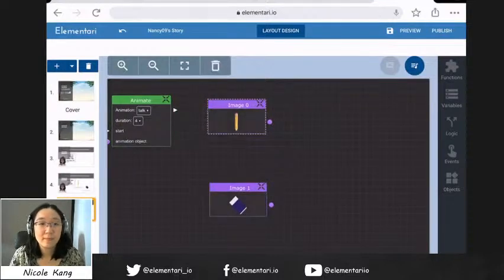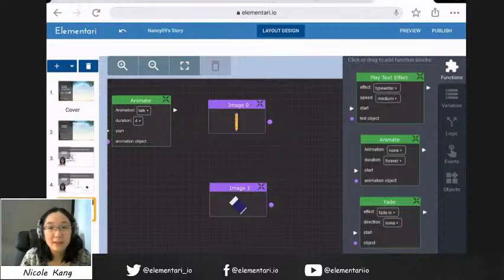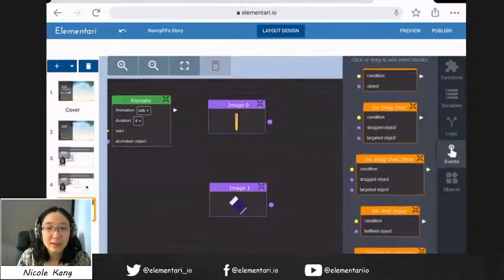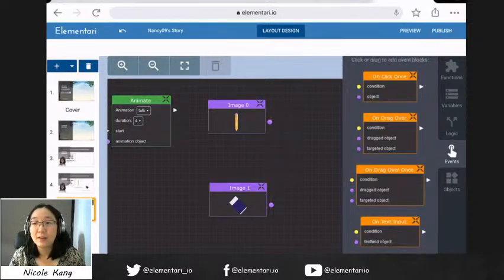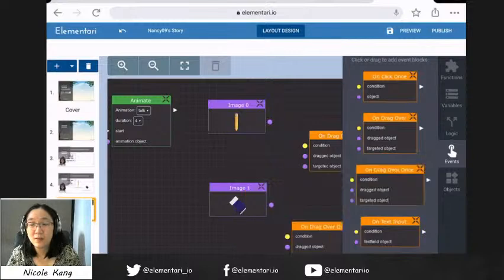Okay, so for the pencil, I want them. Okay, it's not this one, it's this one. So can you walk me through what we are trying to do here? I'm trying, if they drag the pencil, it'll glow or flash or something, tell them it's correct, and move on to the next page. Okay. So you want them to drag the pencil to a specific point, right? Yes. Great. And if they drag the eraser, I'm hoping to make it so it disappears or something to let them know, hey, it's wrong. It wasn't this one. Great. So on drag over once, I'm going to need this twice since I have two tools.